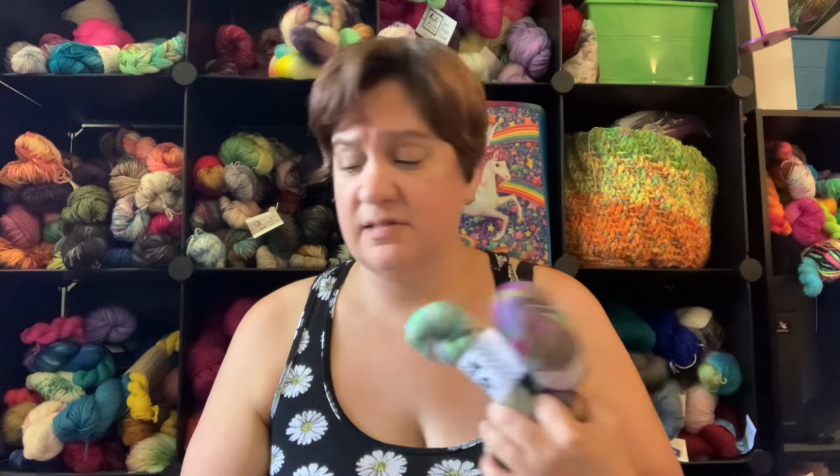So keep an eye out for these. I know I have so much sock yarn. The majority of this stuff back here is single skeins. That can be socks, but I have new shinies. So we'll see what happens there. But that is my acquisitions.